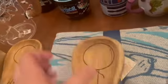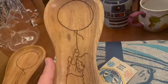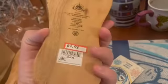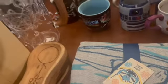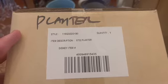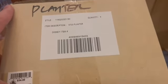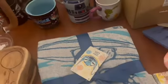But that was a specific request. I do have, I think, 2 extra of these Winnie the Pooh wooden spoon holders. So look at how cute those are. $4.99 down from $14.99. And then I don't think I was able to get all of the planters that I needed because they just kept flying off the shelves. But these are the Stitch planters. Again, I'm not going to take things out of the boxes because they're nice and secured. But $14.99, I believe, down from $34.99. It is not marked, but I'm pretty sure that it was $14.99. We'll just double check before we do invoices for anyone.